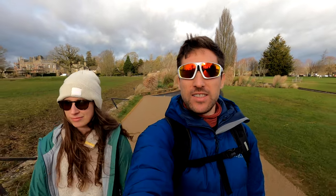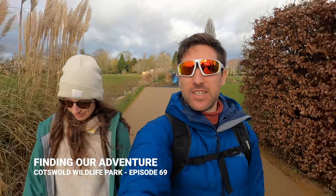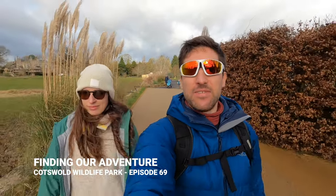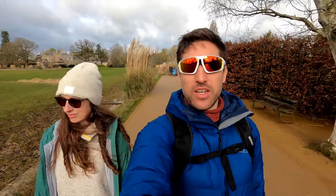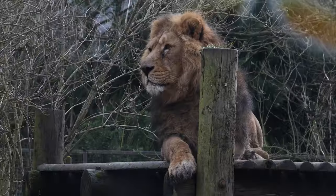Today we have arrived at the Cotswold Wildlife Park and Gardens, and straight away we are heading down to see the lions because it's a nice sunny morning and hopefully they're nice and active and maybe they'll even give us a roar. And we're just walking past the rhino enclosure and we've heard that there's been a baby rhino recently, so maybe we'll get a view of that later, but first we'll get down to the lions.